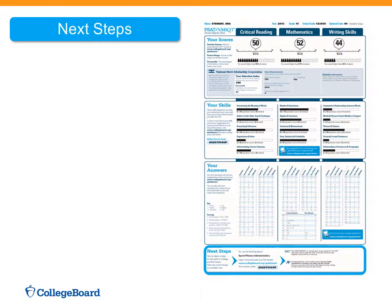So you'll see on the bottom of the next steps, on the bottom of your score report, that you'll get an access code, and it'll tell you where to go to collegeboard.org Quick Start. And so that's something that actually in some of your classes you'll be doing that, but this access code is reporting that you keep this information so that you can get in to the My College Quick Start.